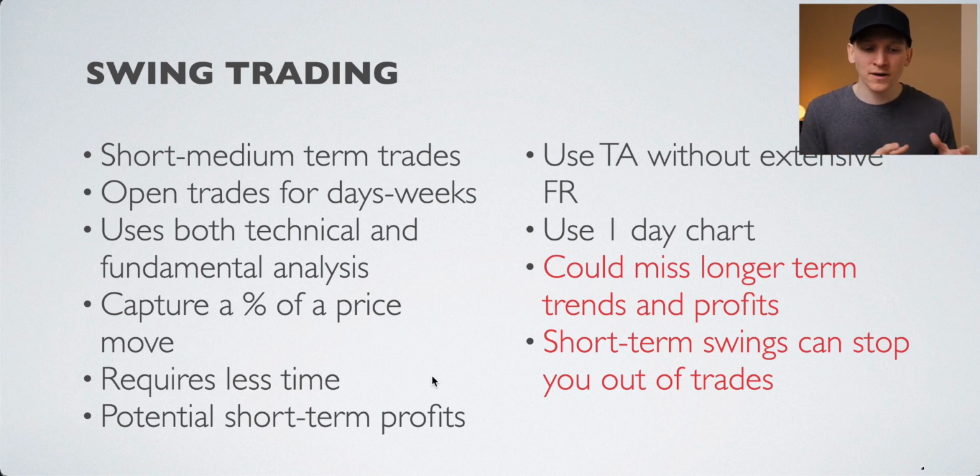You use both technical and fundamental analysis for your trading, but we certainly rely on technical analysis for when we're getting in and out of our trades. And what you want to do with swing trading is just capture a percentage of a price move. So you want to anticipate a move in the price, either up or down, and then place your trade so that you get at least a percentage of that and make your money.